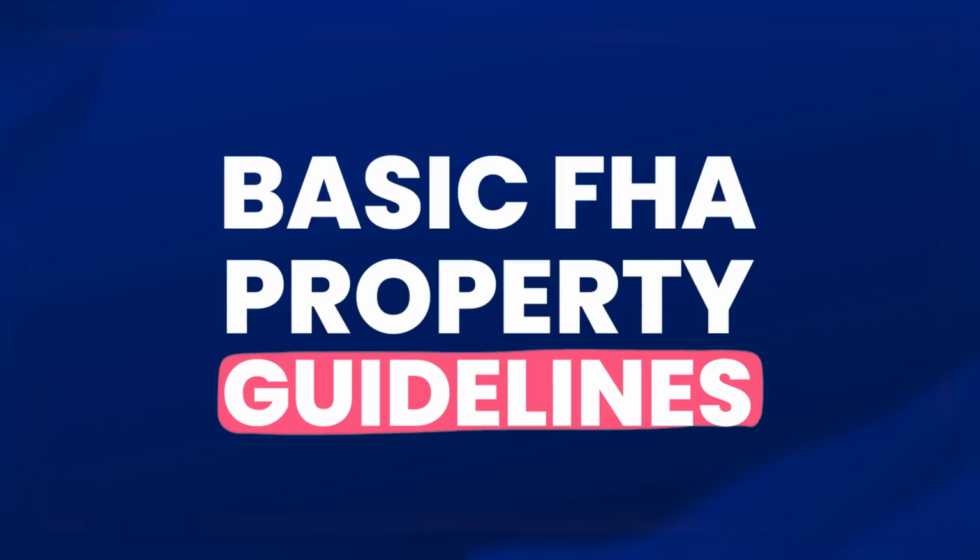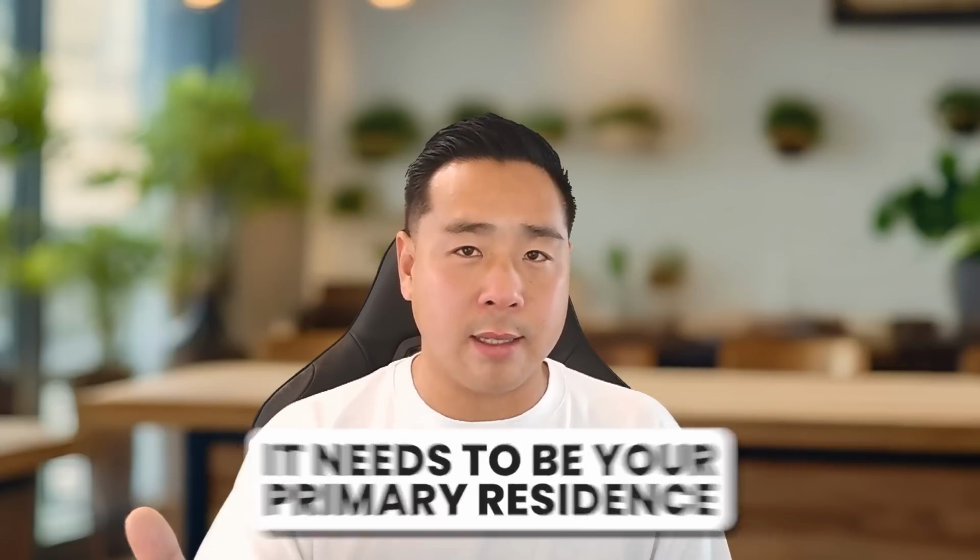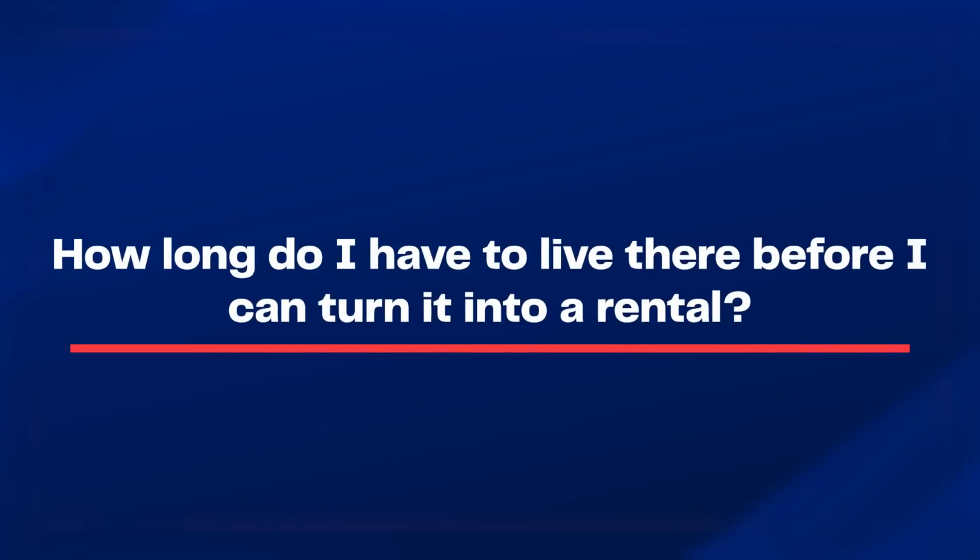And speaking of guidelines, let's talk about the basic FHA property guidelines. Now, first, if you're using an FHA loan to buy a home, it needs to be your primary residence. That means this must be the home that you live in most of the time. A common question I get asked though is, how long do I have to live there before I can turn it into a rental? And typically you're allowed to turn your home into a rental after a year. Now, obviously, if there are different life circumstances, then it could be sooner.